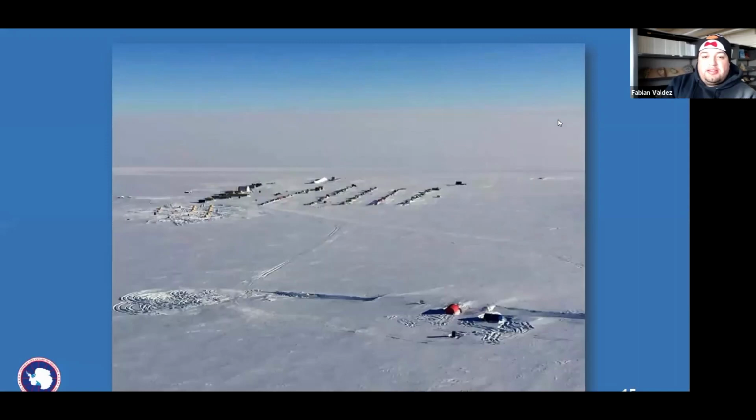This is Waist Divided. It is a camp that supports the Thwaites Glacier. And these camps typically stay up for about 3 to 4 months to support all the scientists coming in and out of the Thwaites project.